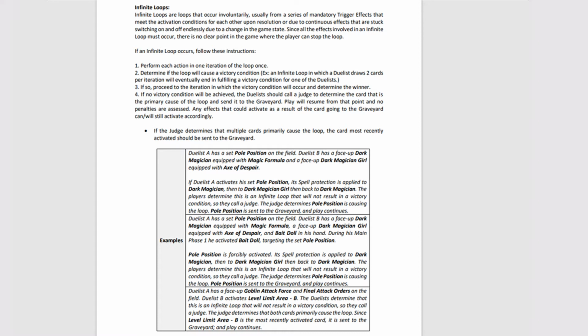But now with this new change, the loop rules can be decided by a judge, where a judge can be called to determine whether the loop has a resolution, and if it doesn't, the judge can declare that a card must be sent to the graveyard so that the game can continue to be played. So I actually kind of like this, because it allows more cards to be actually playable and not just sit there on the ban list and kind of just wither away and be forgotten to time. So I really think Konami did a good job on this, since we can incorporate more cards that we kind of lost to the past, and we can reintroduce them into the game.